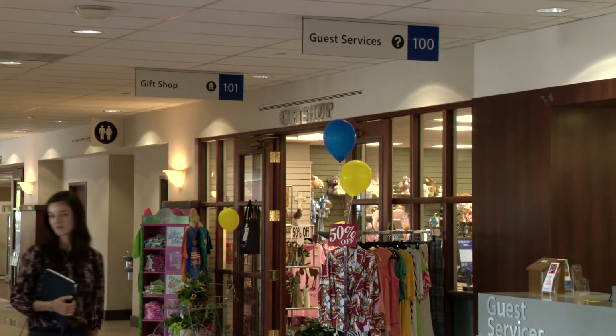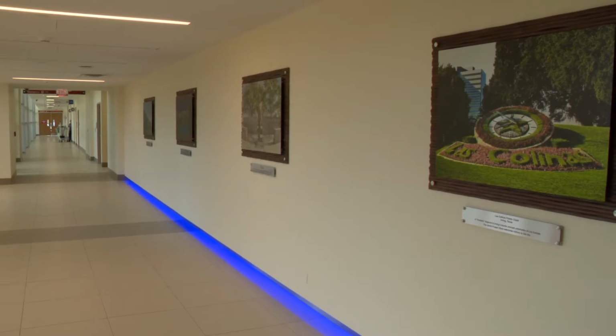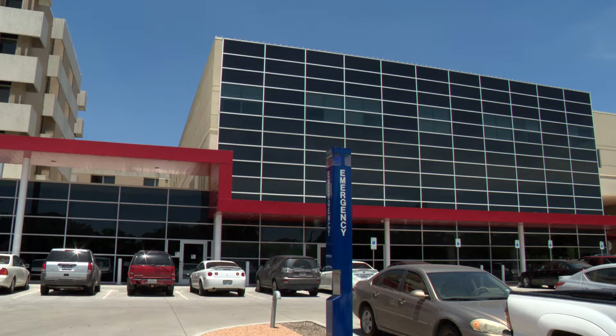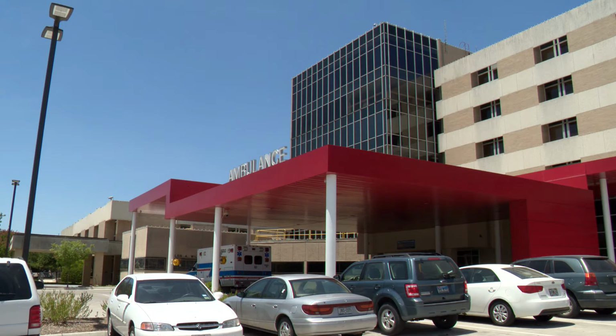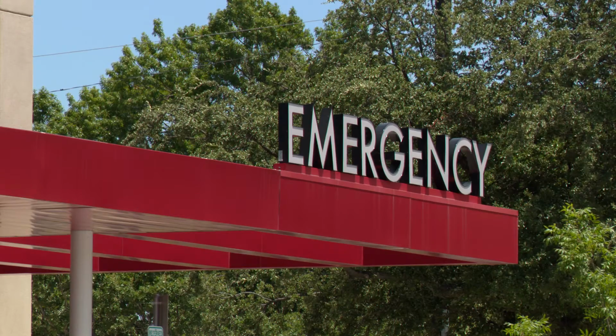Inside, our team got to see the renovated lobby and updated hallways. The emergency department is bigger. Now we're prepared to serve up to 100,000 visits a year. Technology is also playing a more significant role inside. For example, with stroke patients.